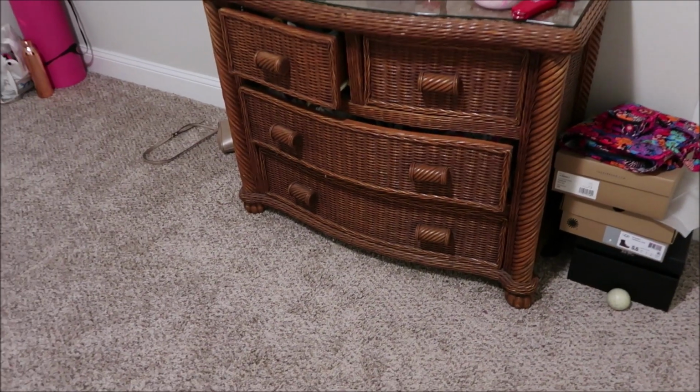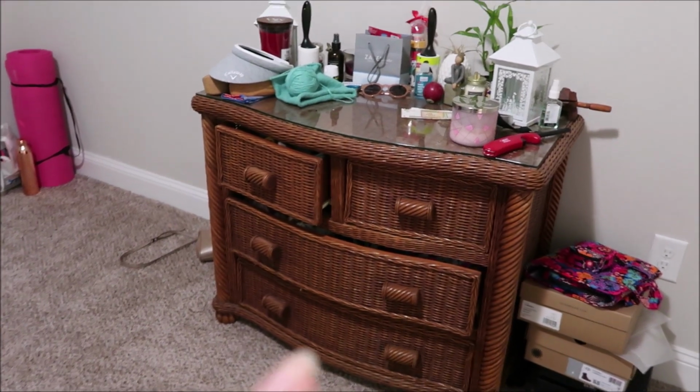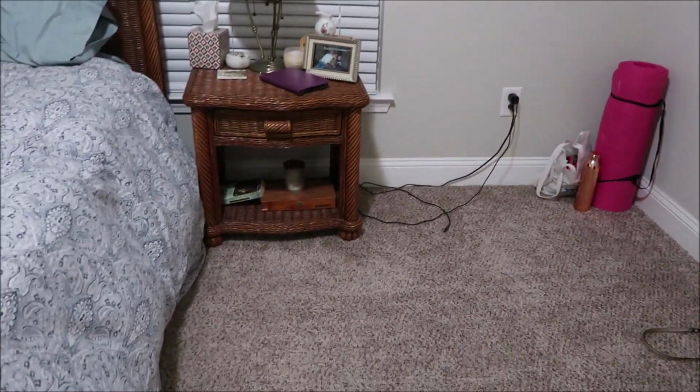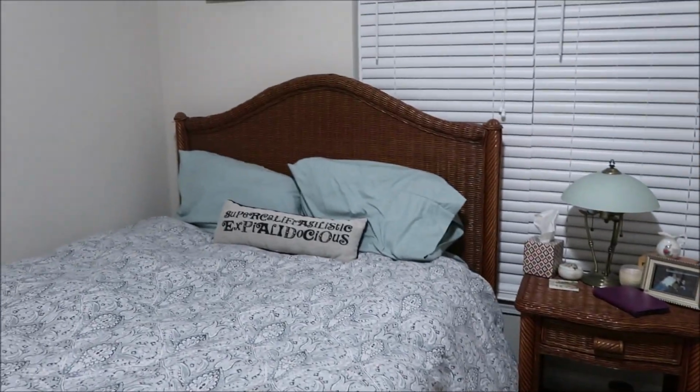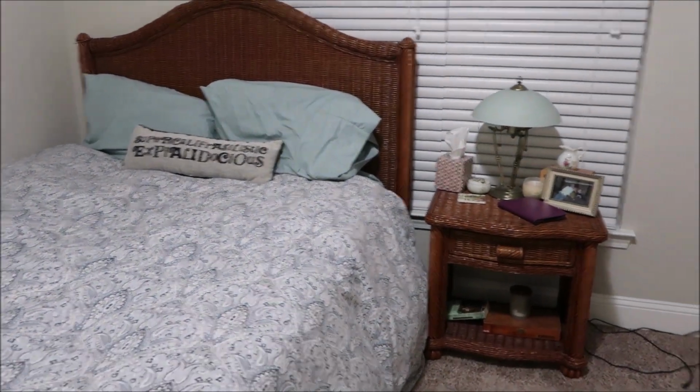My bedroom furniture, I have this dresser, I have the matching nightstand, and then my bed set, and all of that came from my grandparents. They're so generous and I love them so much.